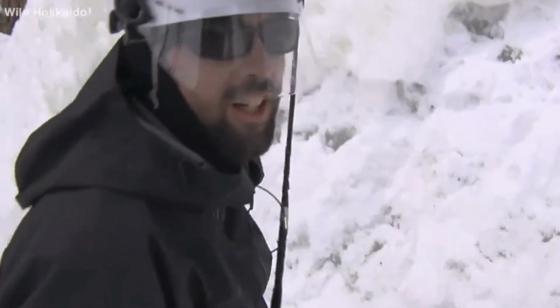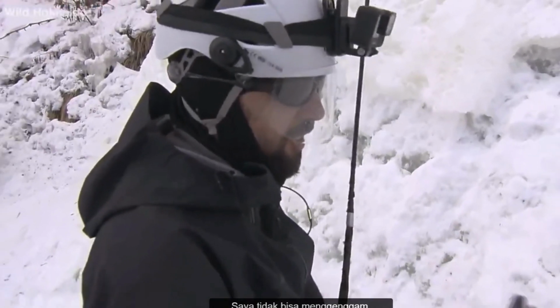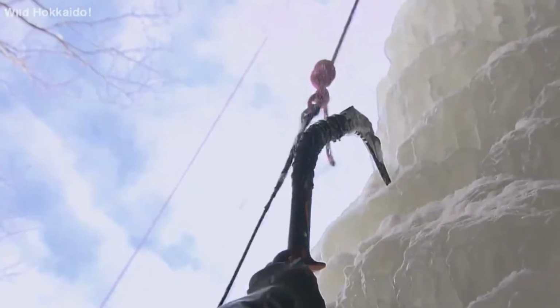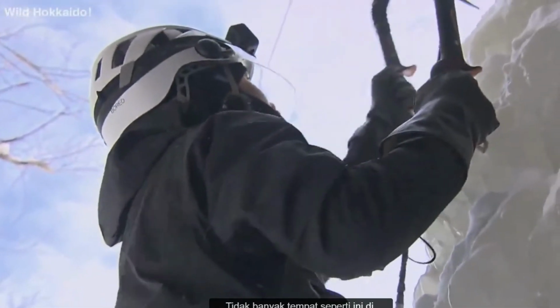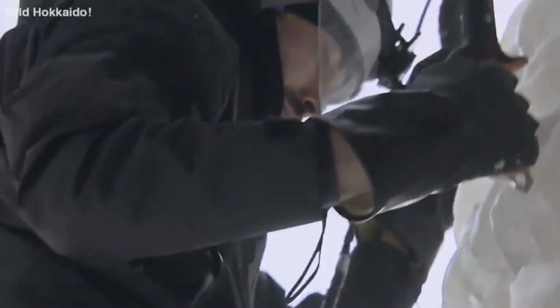Very difficult. My arms are so super tired. I couldn't close my hands on the axe anymore. Yeah, this is a really nice place to climb. There's not so many places in the world that you can do that, I think. And it's definitely something special to have.